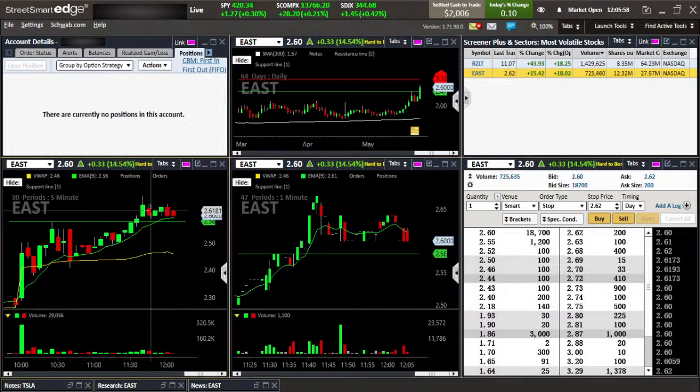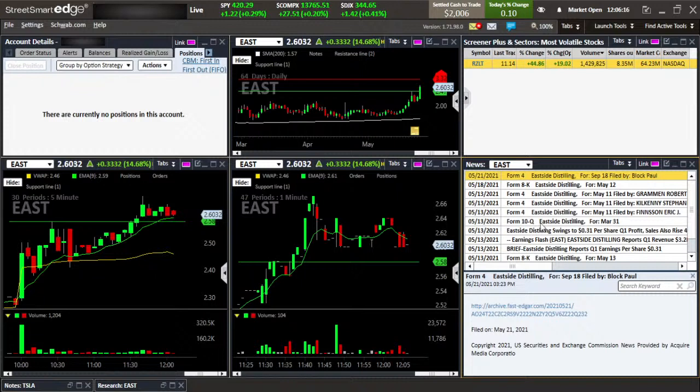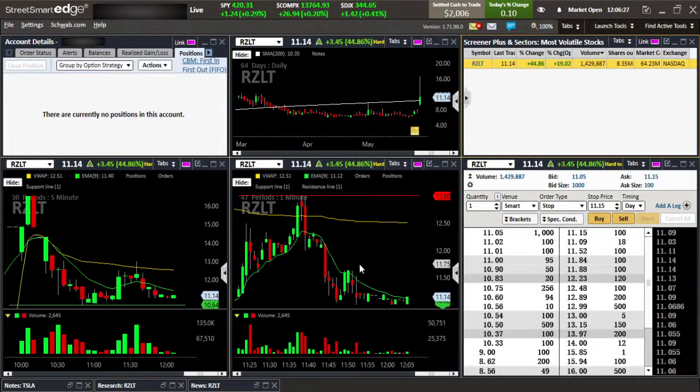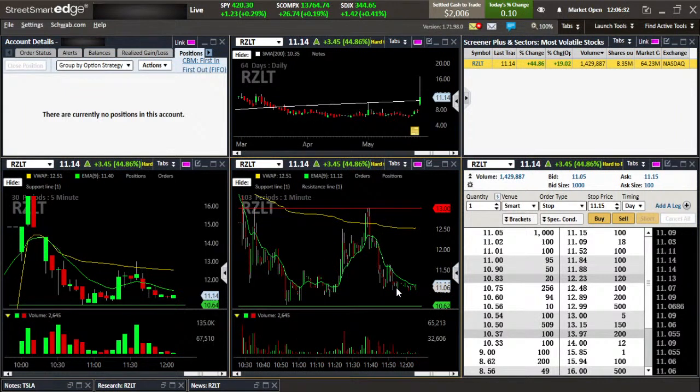Again, holding above this level. The other problem is this thing has a float of 11 million. It's barely getting 1 million in the volume. So that's kind of a bad sign as well. It's so far away from its actual float. This one, on the other hand, has got to 1 million.